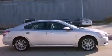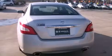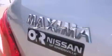The following features are also included: dual power seats, air conditioning with automatic climate control, cruise control, a leather-wrapped steering wheel, an electronic throttle, variable valve timing, a security system, rear impact crumple zones, an auto-dimming rearview mirror, and this vehicle has fewer than 35,000 miles on the odometer.